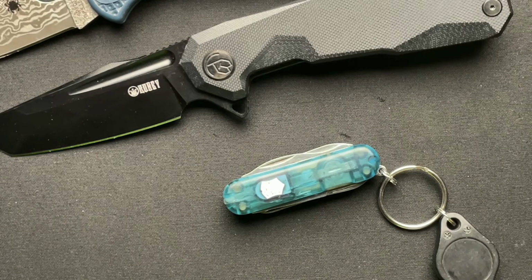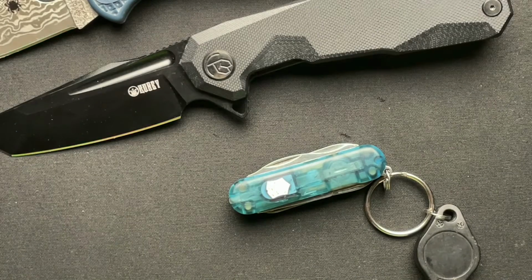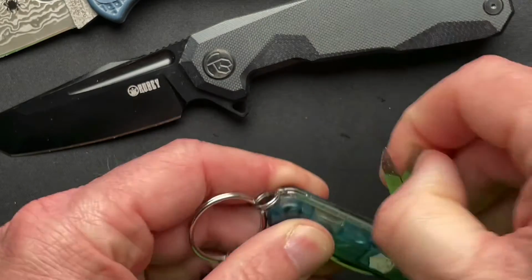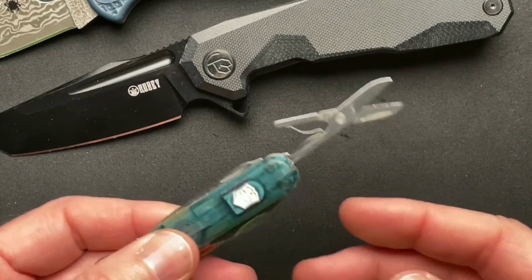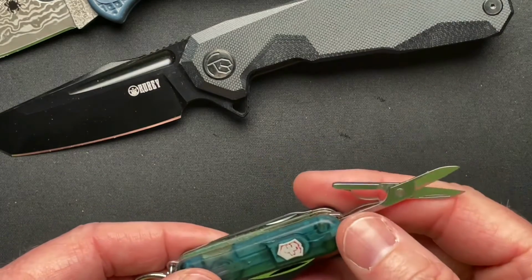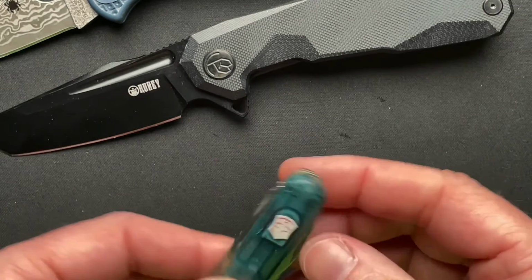My keys and this go in my right front pocket. My wallet goes in my left. My knife goes in my right. Like, this is always, always there. And one of the things that gets used the most is actually the scissors on this thing. It's great for everything. The little strings on your shirts, cutting off a tag from a piece of clothes, you name it. This one can cut it.